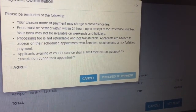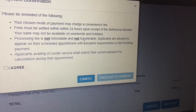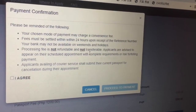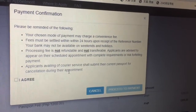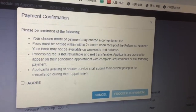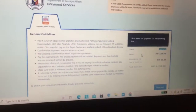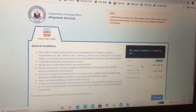Applicants are advised to appear on their scheduled appointment with complete requirements or risk forfeiting payments. So make sure that you are really going there with the date that you want, the time that you want. And applicants availing of courier service shall submit their current passport for cancellation during their appointment. So I'm going to explain that one later. So please tick I agree and then proceed to payment. And then, ta-da! All right, so take a look at this one.